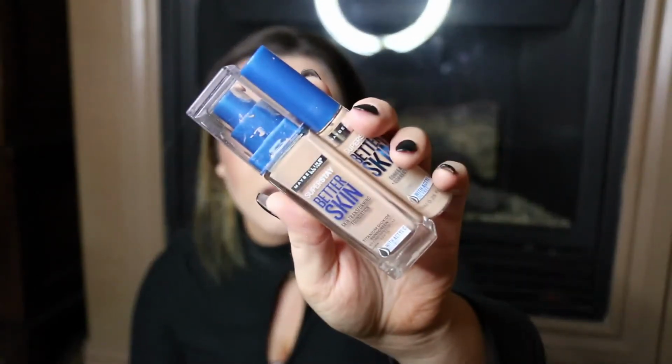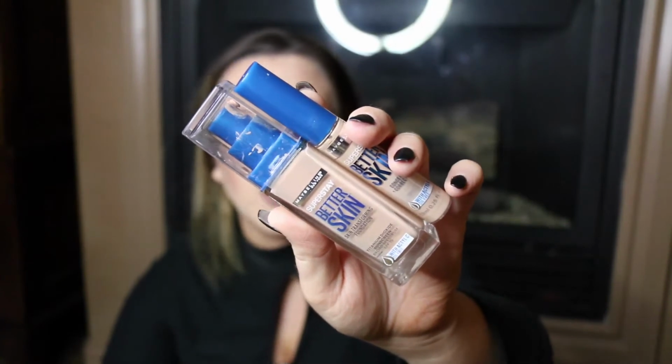My favorite drugstore foundation and concealers that I tried out this past year. This is the Super Stay Better Skin. It took me forever to want to buy this foundation. I just felt like it wasn't good enough because I watched so many tutorials and people were bashing it, but then I saw a lot of people talking about how good it was. But this is the concealer as well. I tried out the concealer I think last year, and then this year I actually tried out the foundation. I have to say this is my favorite foundation from the drugstore ever.